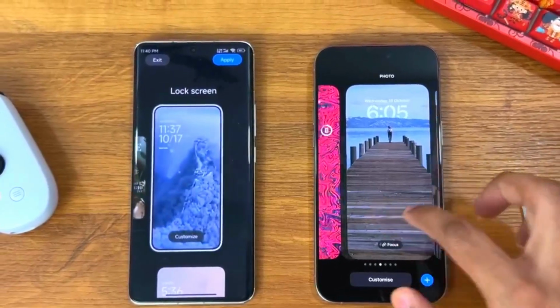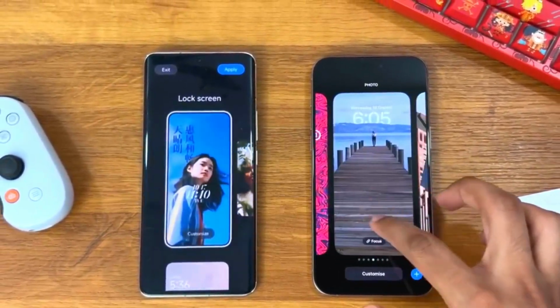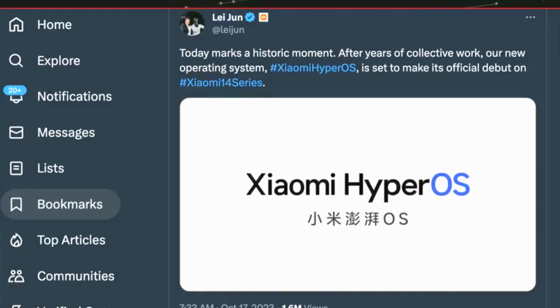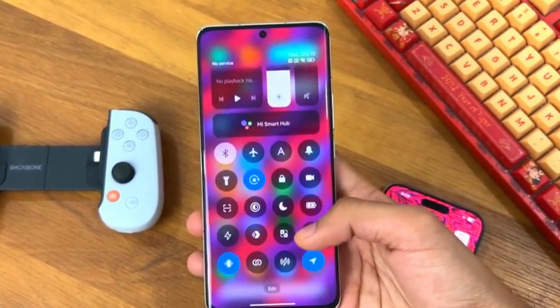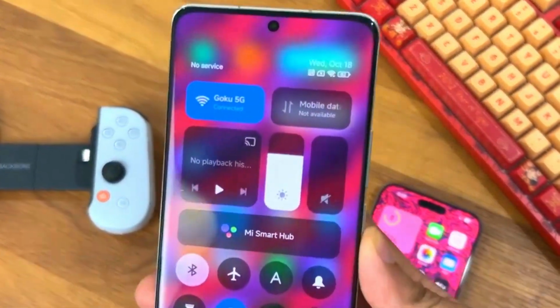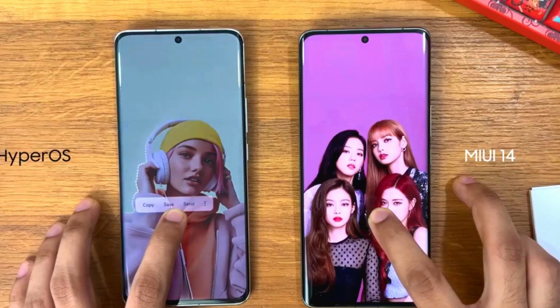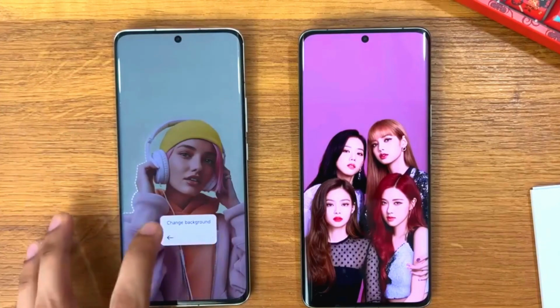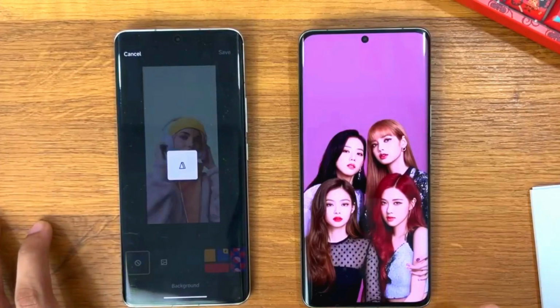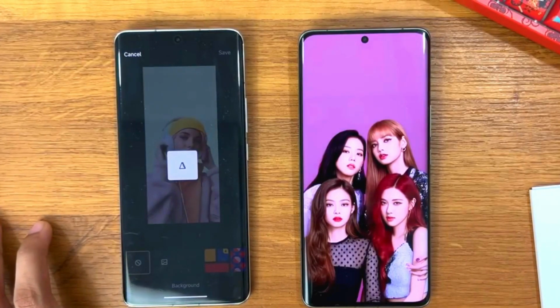So this is Xiaomi's HyperOS and it is coming alongside the Xiaomi 14 flagship phone. Now yes, it is quite similar to MIUI 14 and that's because they likely share the same code base. You guys can even install HyperOS apps and UI on top of MIUI 14. But there are so many changes in there, it is fine to ditch MIUI now and launch the new UI as HyperOS.